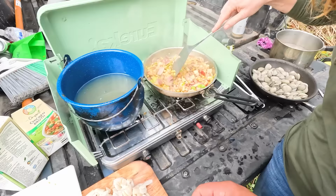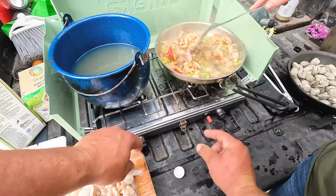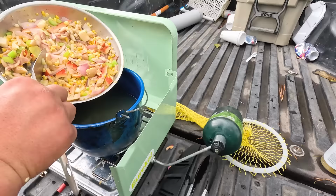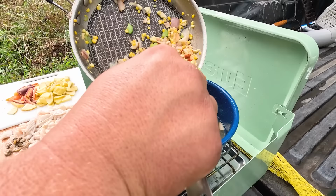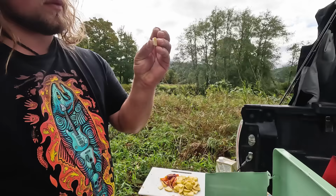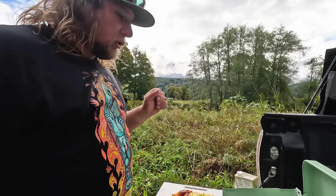That smells so delicious. So delish. A lot of good things happening right now, everybody. Let's slide this one over. We're going to add this in. This can go in right away. I want all that flavor, all them flavors. Oh God, yes. You wouldn't believe how good that is.